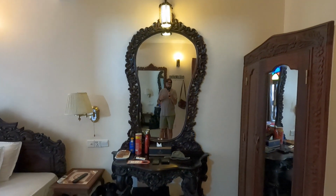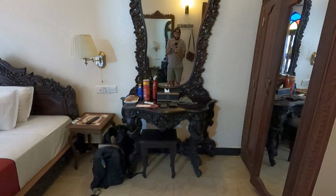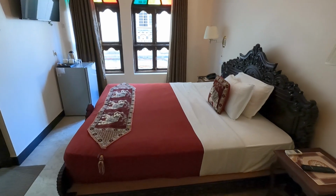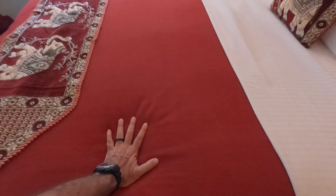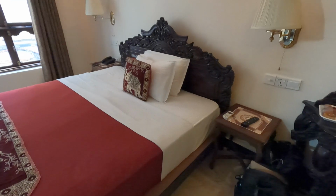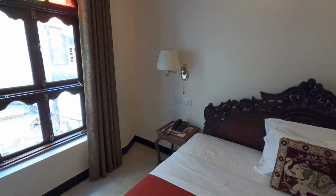Hey, and then we have the big, I guess, vanity desk with the big mirror so you can do your makeup and get ready. We got our bed here. I think it's a king-size bed. A lot of times we have a problem with the bed kind of being rock hard, but that is a nice, soft, comfortable bed. And then there's a night table and a lamp on each side.